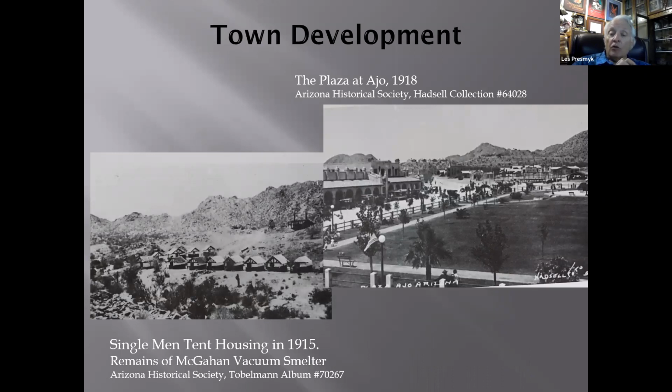This is what Ajo looked like in 1918, the actual town. It was set up in very much a traditional Spanish style community with a courtyard and park area in the center of the town, and the houses and the businesses surrounding that. In 1915, if you were a single man, this is where you would have been living. The McGahan smelter is in the background.